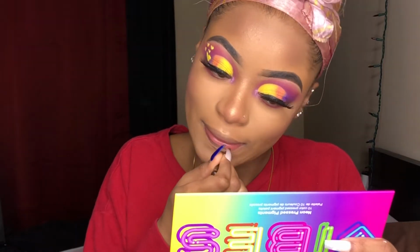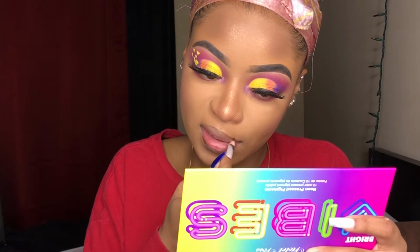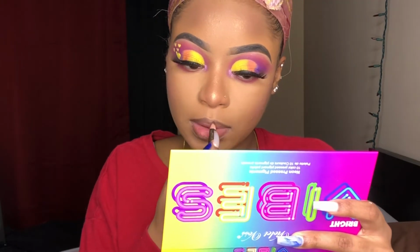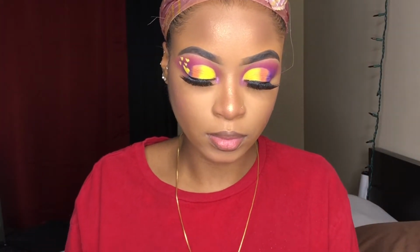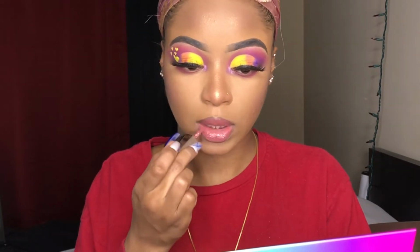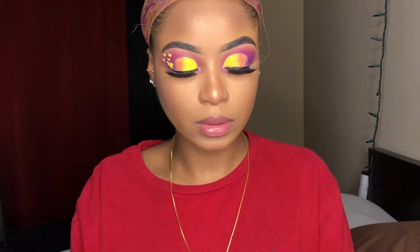Now I'm lining my lips to prepare for my lipstick. You guys are going to see that I put the Fenty on my lips and I didn't end up liking it because it was too dark. So what I did after is I just used it kind of like a lip liner, and then I just put some concealer. I put a really light concealer in the middle of my lips, and that worked out perfectly with this look.